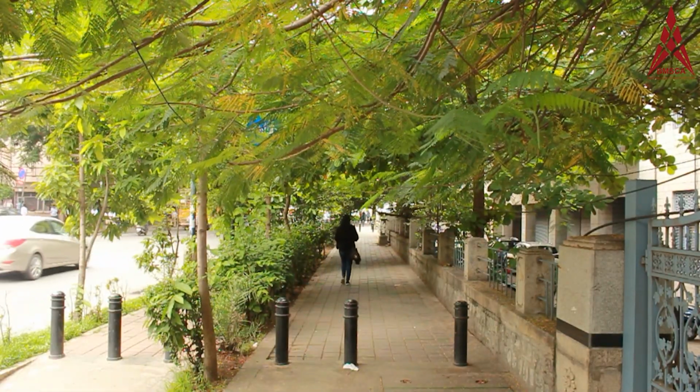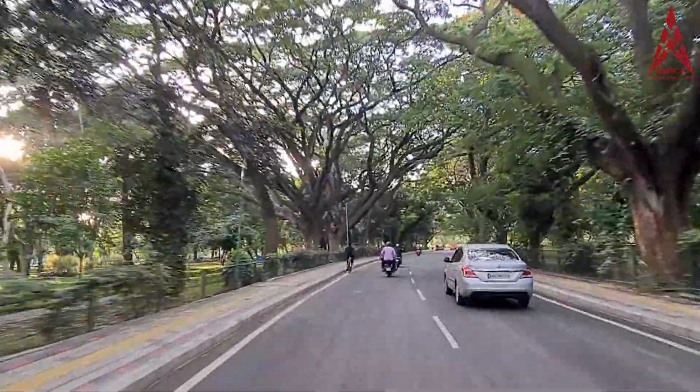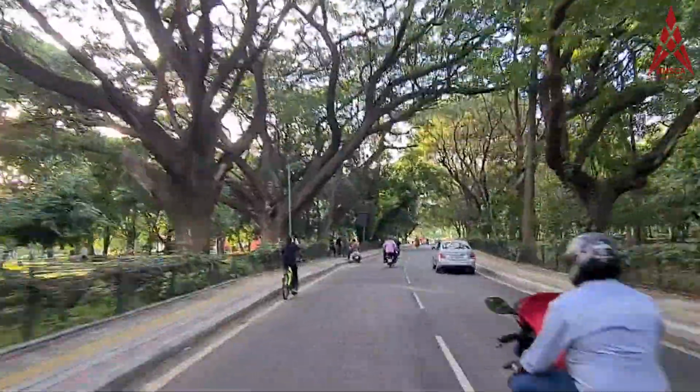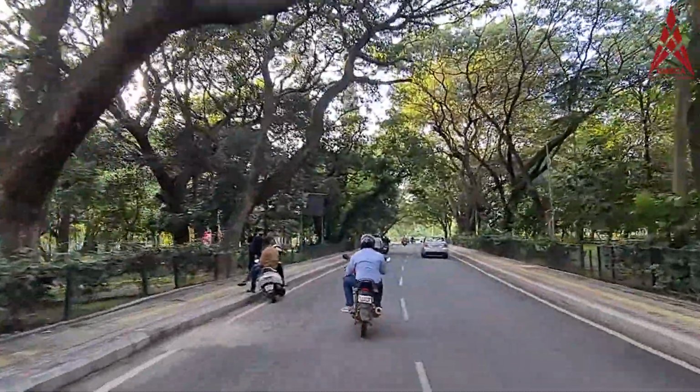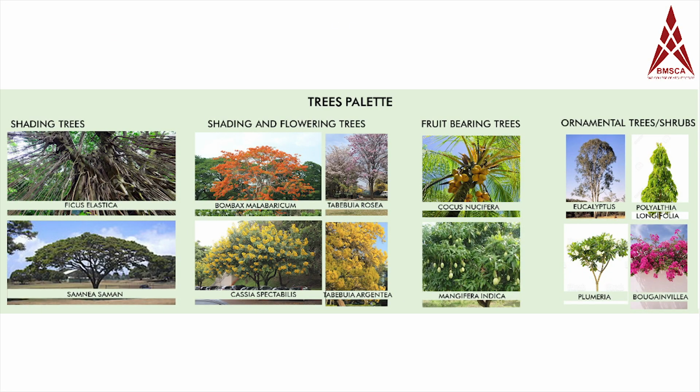A lot of these trees were brought from the Kew Gardens in London. The British planted trees which reminded them of their country. They also planted the trees in an orderly manner with equal spacing. There are different kinds of trees that can be seen in this ward, ranging from flowering, ornamental and fruit-bearing trees.